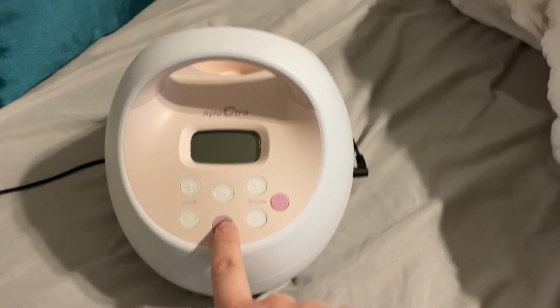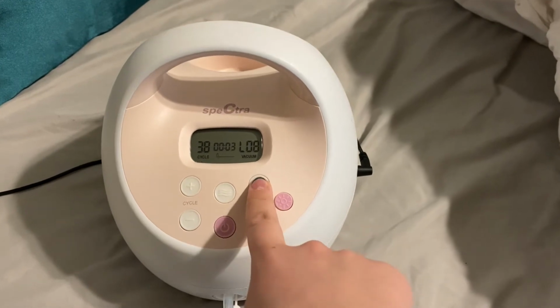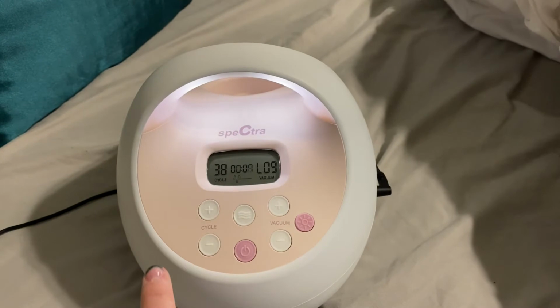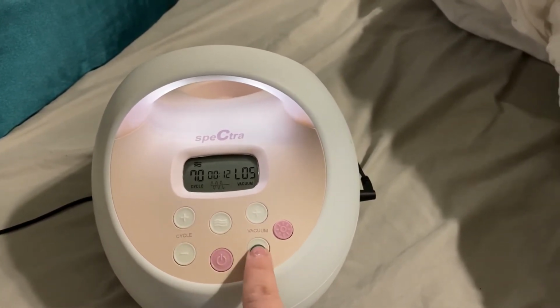I got the pink one. I don't remember if it's the Spectra 1 or 2. The pink one that plugs in, just because I don't work, I stay at home, so I don't really have a huge need to have the portable one, but they do have a couple of different options, like battery operated and stuff like that. So they're pretty flexible with things like that.